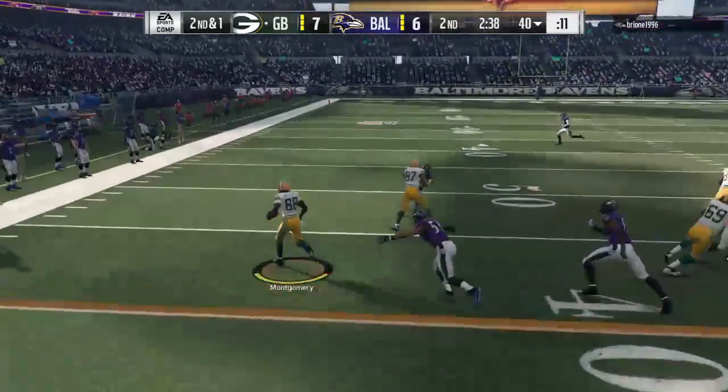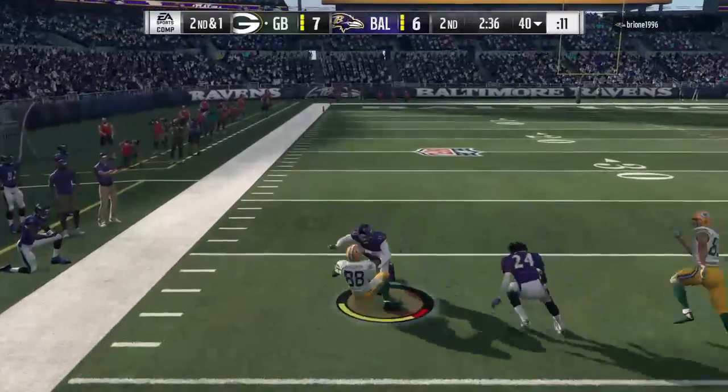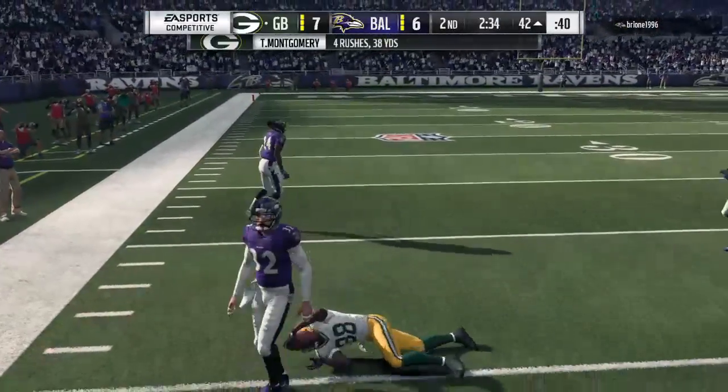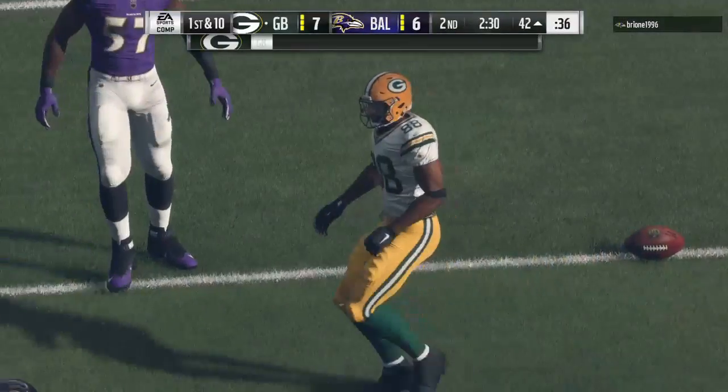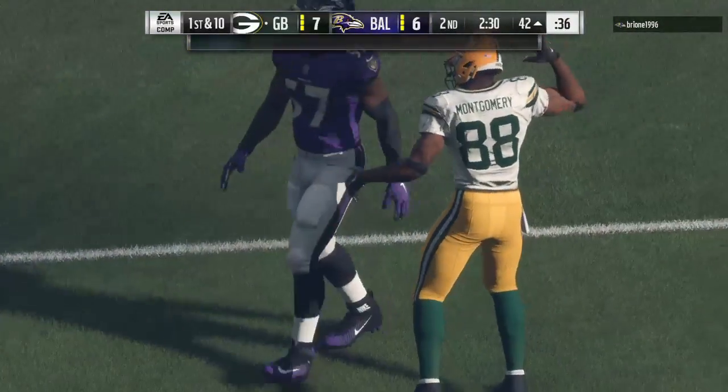Again, they'll go ground with Montgomery. Oh, he's got some breathing room, and taking it across midfield and inside the 45. That's good for 19 and a first down.